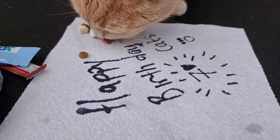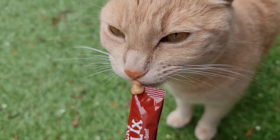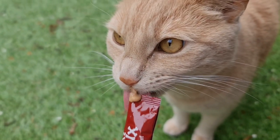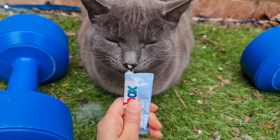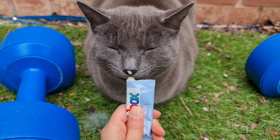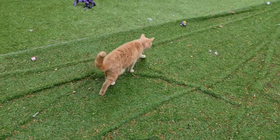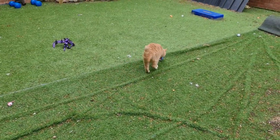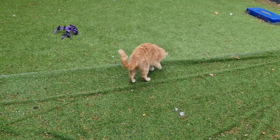I'm doing the voiceover in the garden, by the way, so you're probably going to hear all the birds and everything, which is always nice, a little bit of ambience. But yeah, I treated them with a special breakfast and then they had some treats, like they really love their cat yogurts. And then I've got these catnip balls, which are really, really strong. I recommend them if you have got cats.